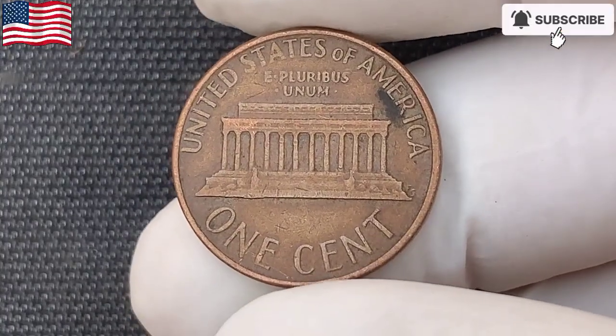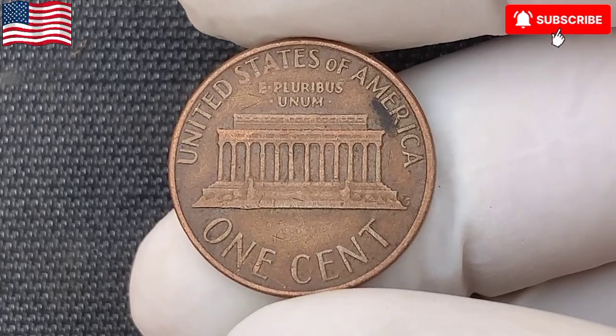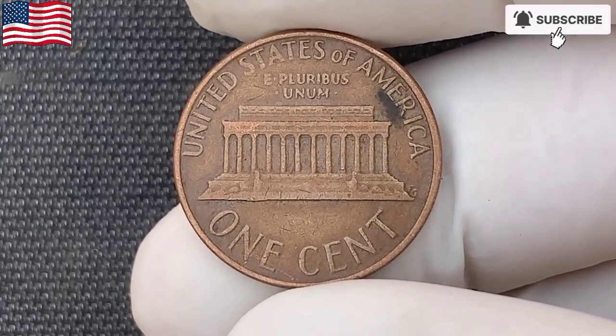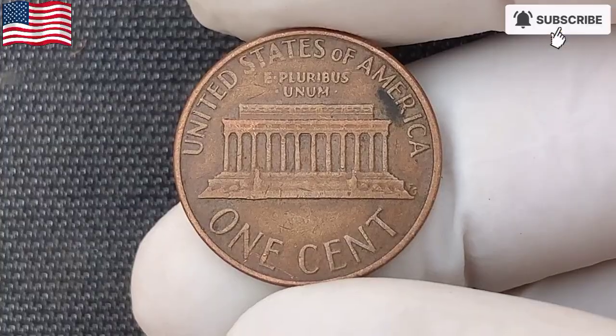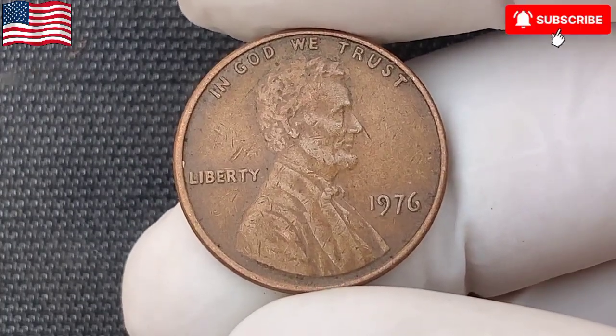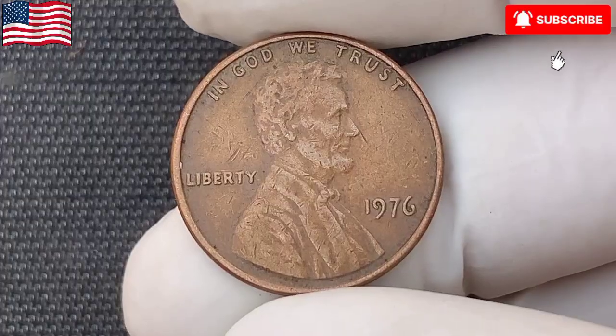This particular penny is more than just a small copper disc, it's a piece of history, art, and a potential goldmine for collectors around the world. So, get comfortable, because we're about to uncover everything you need to know about this fascinating coin and just how much it could be worth.